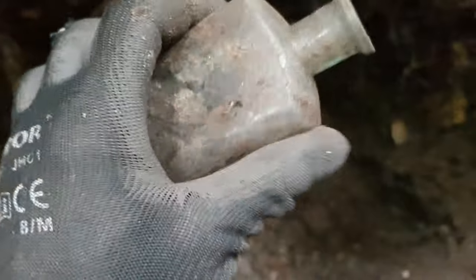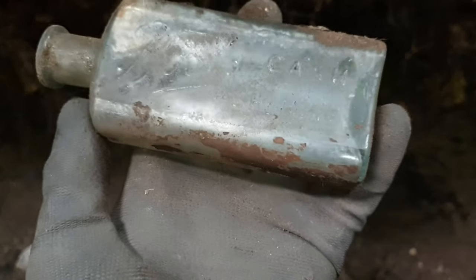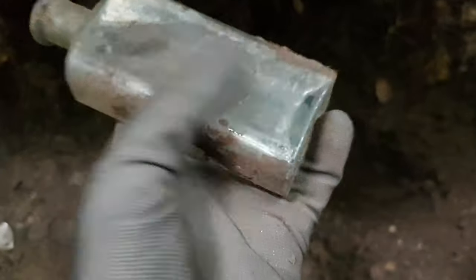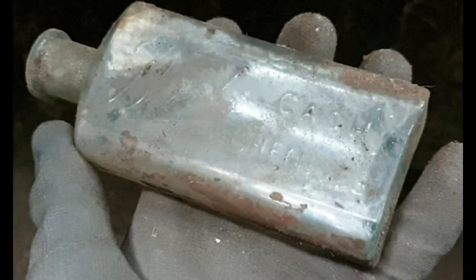Right, I've come across a nice bottle. What can I add to my collection? I've got quite a few of these, but this is the first one that says Boots Cash Chemist. All the ones that I've dug have always just said Boots Chemist. This is Boots Cash Chemist. So that's probably the oldest Boots bottle that I've got now. So I'm quite chuffed with that one.